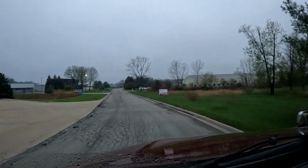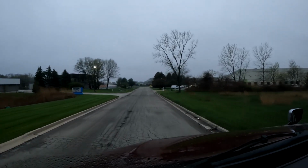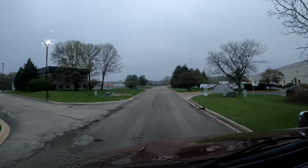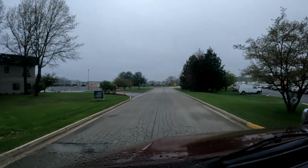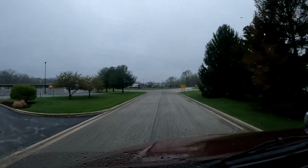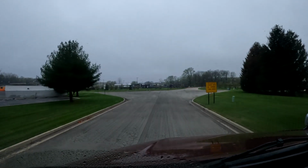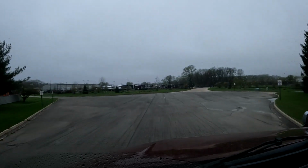All right, folks, once again, we find ourselves approaching the Maverick Portage yard. You know, I picked up this load earlier today in the rain over in Monroe, Michigan, and it delivers tomorrow in Savannah, Illinois. So the Portage yard is just on the way.